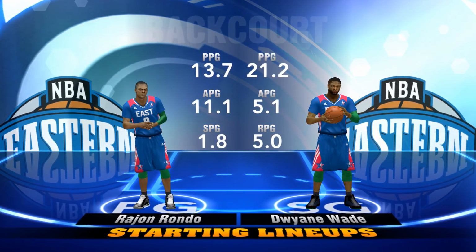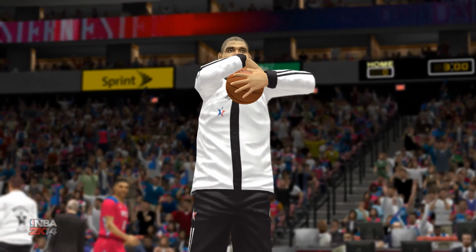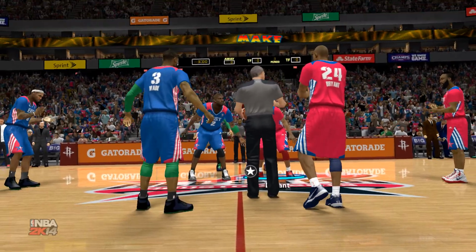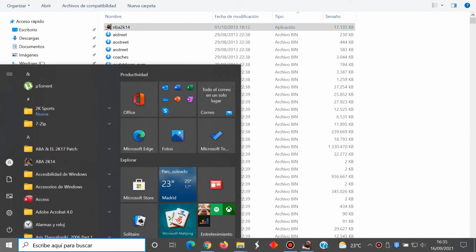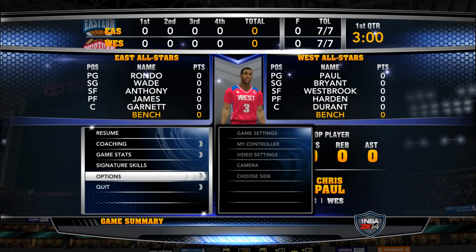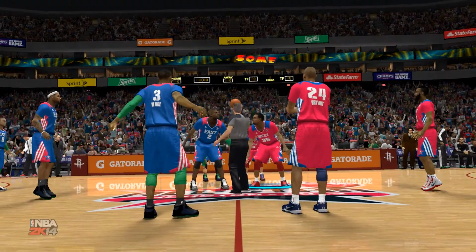All-Stars, Rajon Rondo is out there with Dwayne Wade. And patrolling the paint, one of the fiercest defenders in NBA history and former MVP and Defensive Player of the Year. The big ticket, Kevin Durant. Then it's Anthony. And it's LeBron in at the 4 spot.